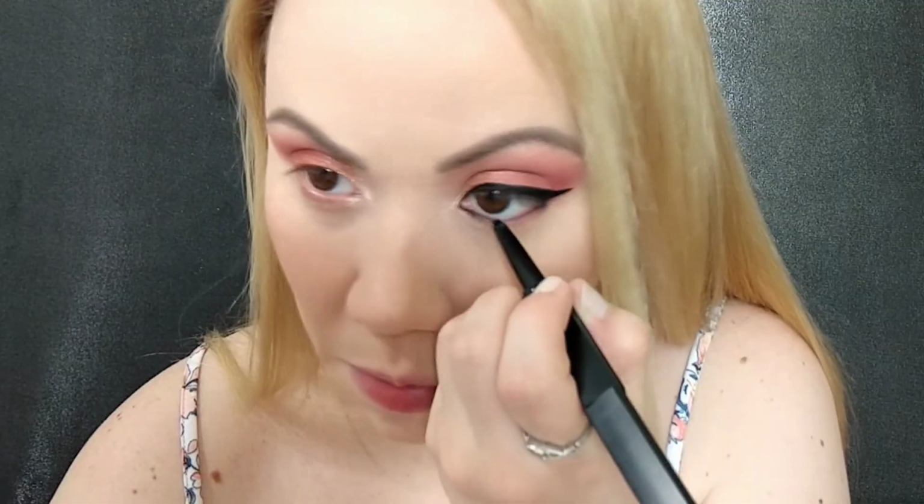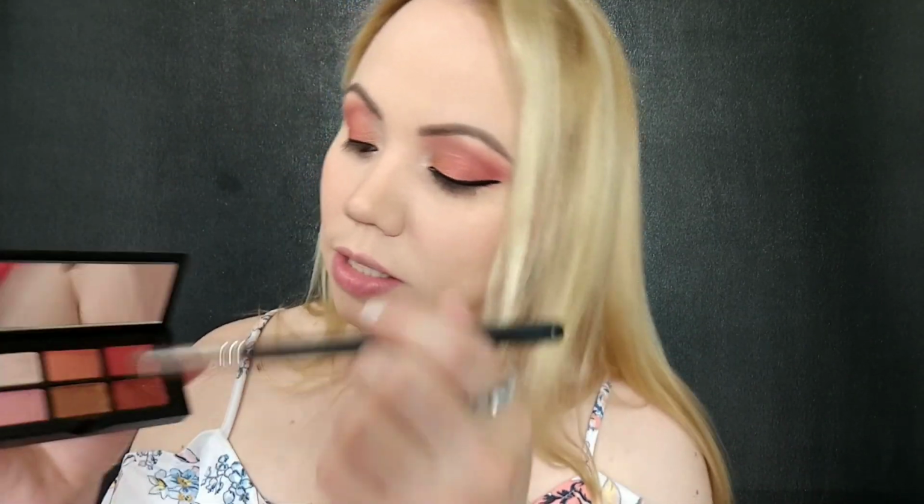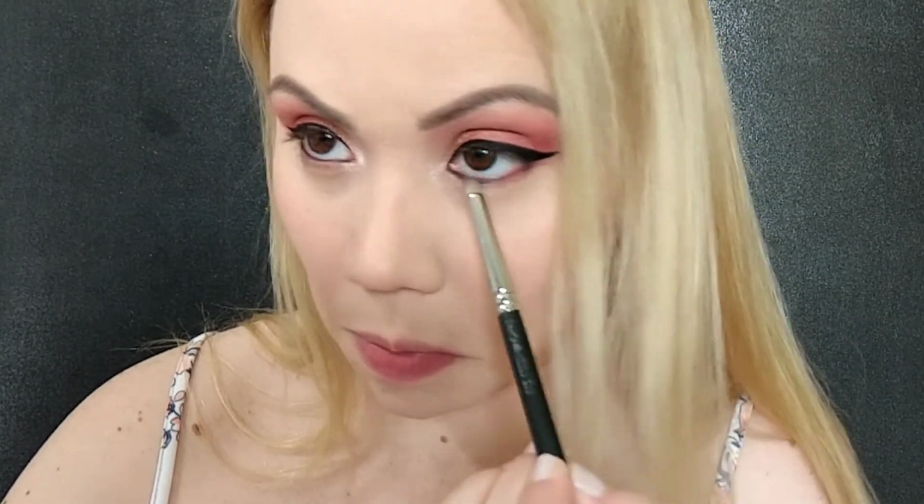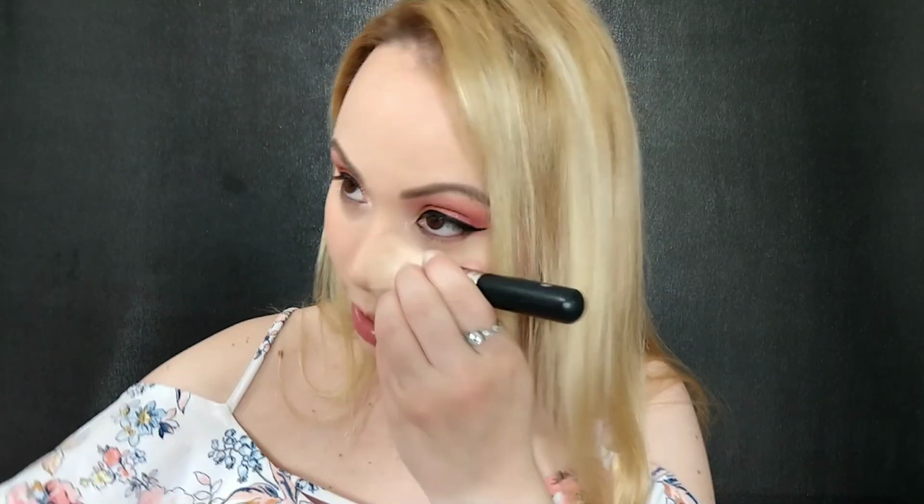But you can always skip this if you want to leave it a daytime look. But if you wear liner in the waterline, daytime or nighttime, then we can continue with this step. I do want to smudge that liner a bit, not just leave it so harsh. So I'm going to take this color here with this pencil brush from MAC and just smudge it a bit. And I'm going to dust under my eyes because wow, the fallout is unbelievable.